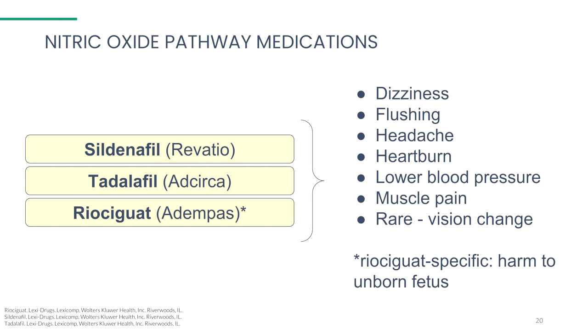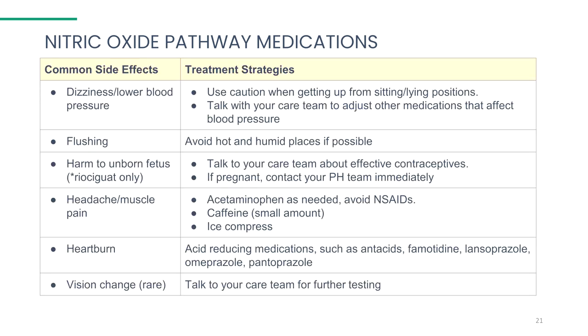And once again, especially with REMS, riociguat especially does cause harm to the unborn fetus, so it's gonna have the same requirements for contraception and pregnancy testing. Okay, so how do we deal with them? So dizziness, blood pressure, we already talked about a lot of that is with positional changes, so as you change from laying down to sitting up or sitting up to standing, do that slowly. The flushing, also as mentioned earlier, we're just gonna try and avoid hot, humid places.